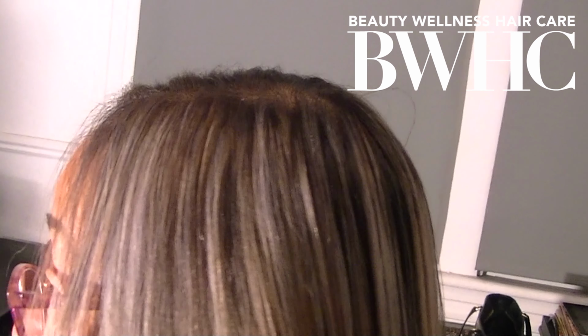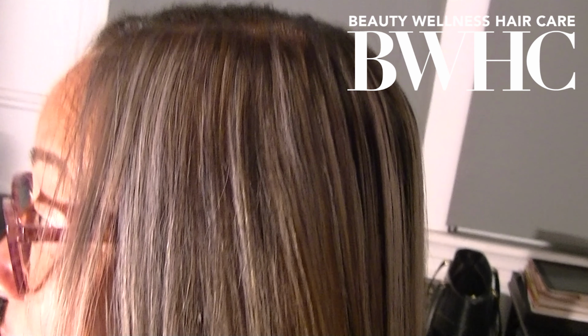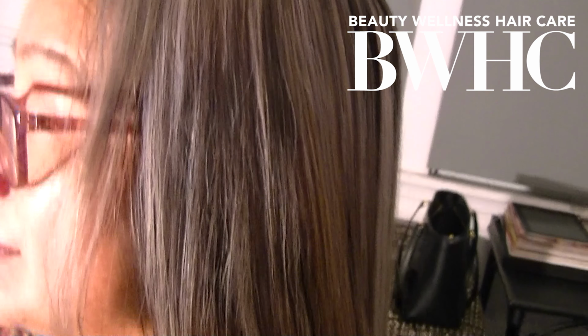Oh, and I forgot to say, we used 6 tubes of toner and about 24 ounces of toner developer. But it was worth every ounce, every minute, because look at the results. Her hair color is amazing. Now, she is a natural hair color level 1 with 30% gray.